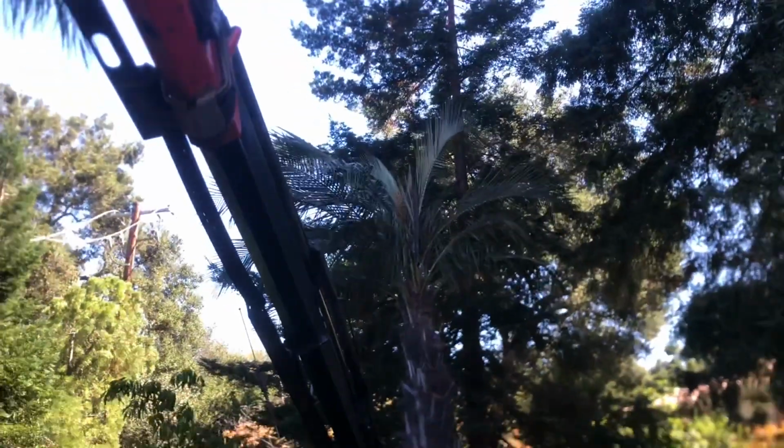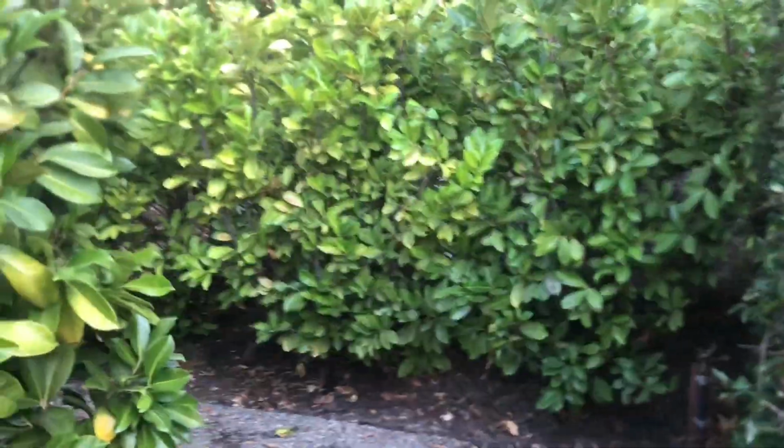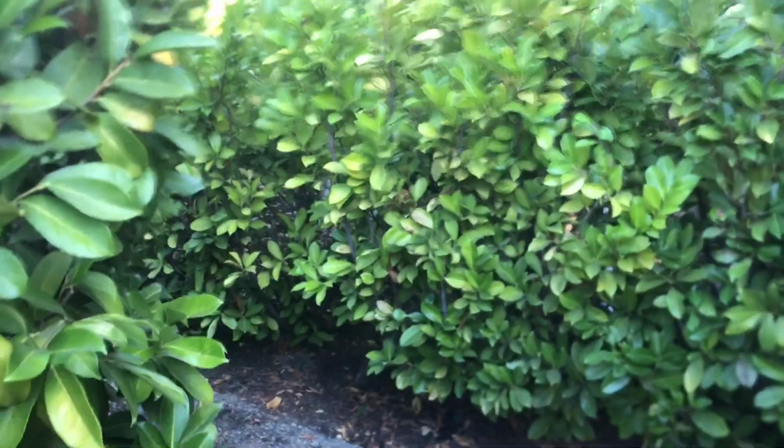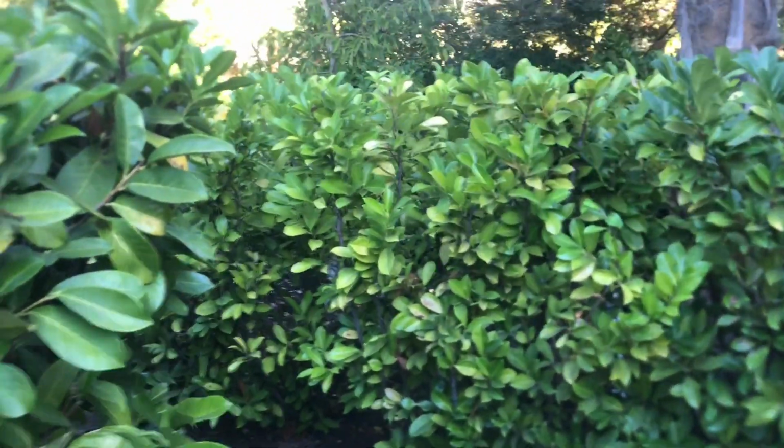Anyway, almost done. All right, the time is 1:01. I think I'm on schedule. Backfilling dirt. Having to go through that hedge right there with my eyes closed because I'll poke my eyes out if I don't. And I think I'm ahead of schedule here.